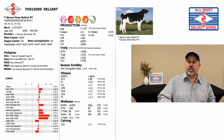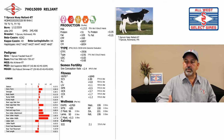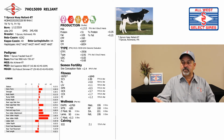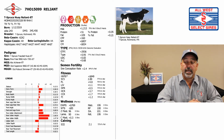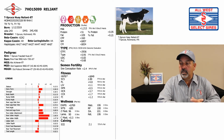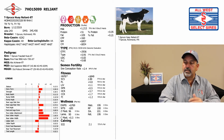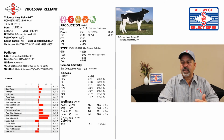Next bull, 7H15099 Reliant, was a bull I added in. He's a new young bull, kind of hits a lot of the positives. He's A2. He's 1,200 of milk, plus on components, 109 pounds of fat and protein, 2936 TPI. He's plus almost a point on type, 0.83 on udders, 0.68 feet and legs. He has a great conception at 2.4 plus. He's 4.8 productive life, 0.5 positive on DPR.